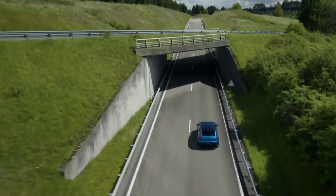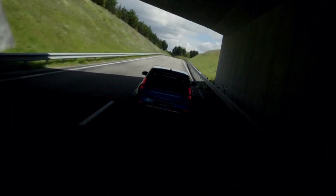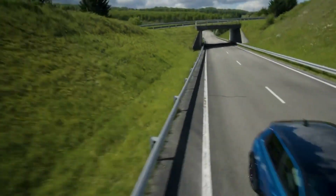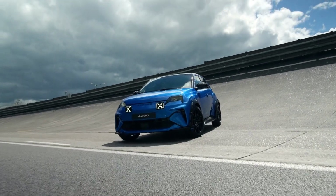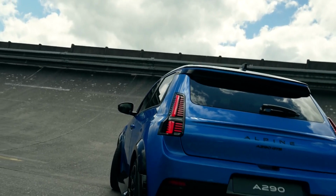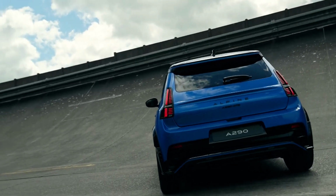Official UK prices are yet to be announced, but we expect it to sit around the £40,000 range for the full-fat 220 brake horsepower edition. For a bark without the bite model, 180 horsepower should be yours from £37,000.